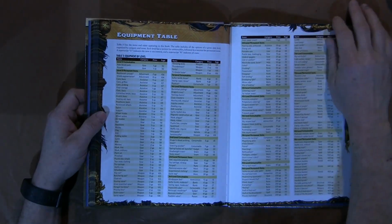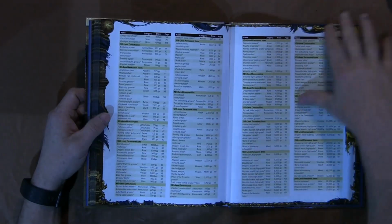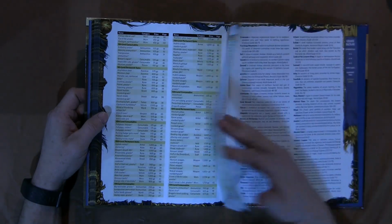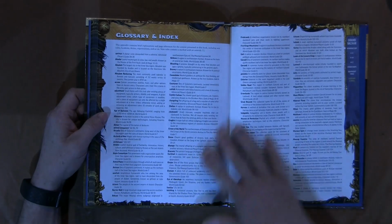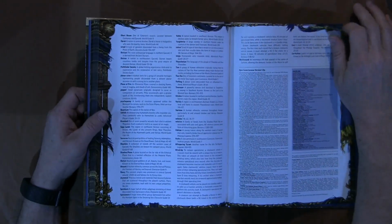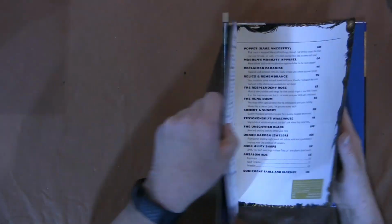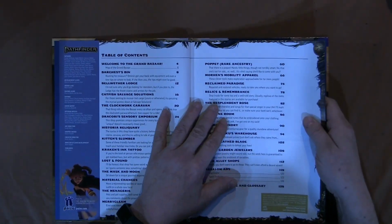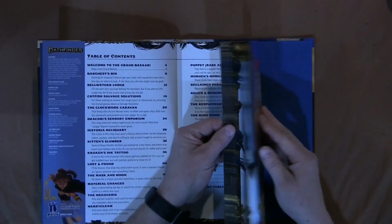And then in the very back, we have an equipment table listing everything that is in the book. And then we have a glossary and index, of course. And then, you know, we are going to go back to Relics and Remembrance because it is worth the short moment. Relics and Remembrance, page 78.